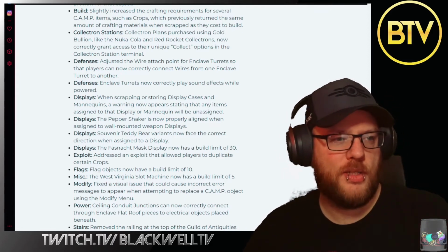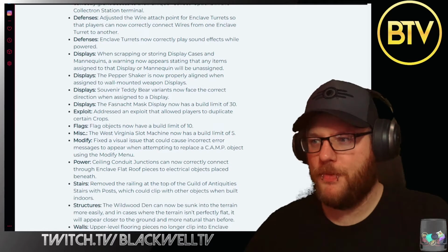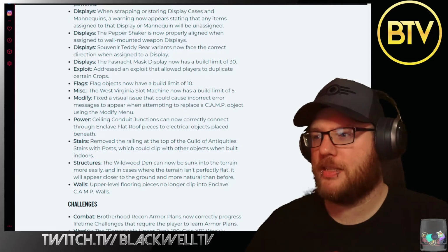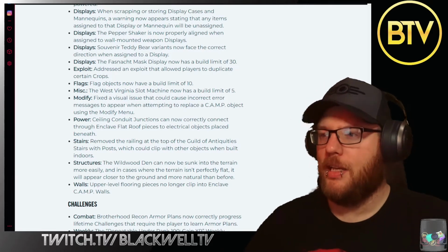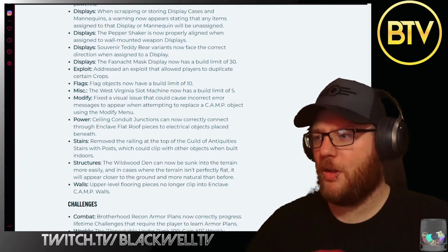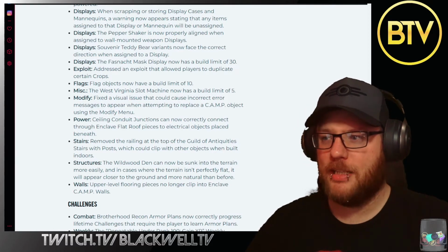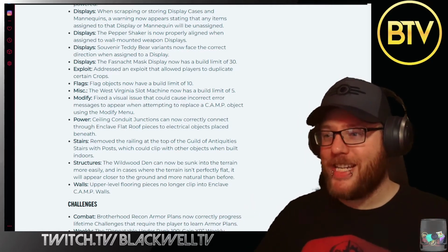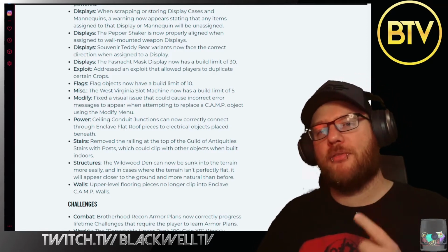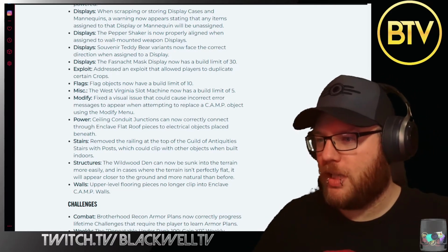Fixed a visual issue that could cause incorrect error messages to appear when attempting to place a camp object using the modify menu. Ceiling conduit junctions can now correctly connect through Enclave flat roof pieces to electrical objects placed beneath. Removed a railing at the top of the Guild of Antiquity stairs with posts, which clip with other objects when built indoors. The Wildwood Den can now be sunk into the terrain more easily, and in cases where the terrain isn't perfectly flat, it will appear closer to the ground and more natural than before. Upper level flooring pieces no longer clip into Enclave camp walls.